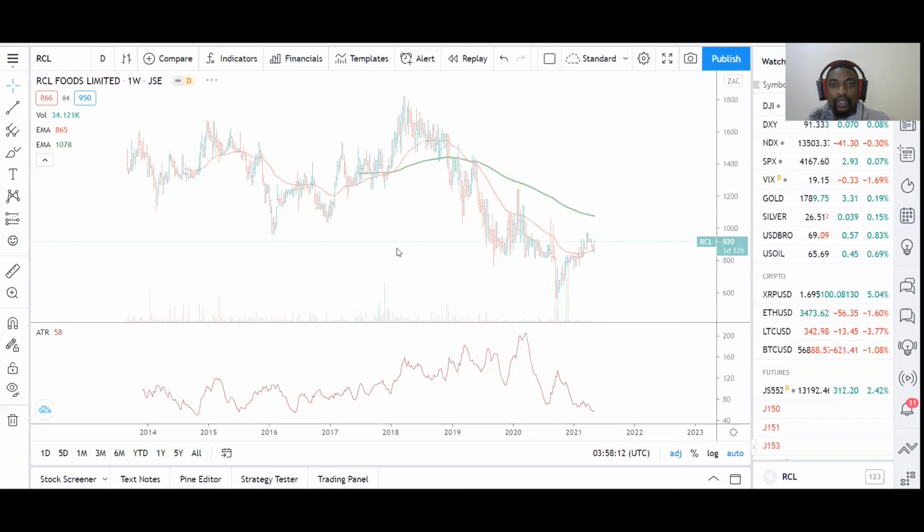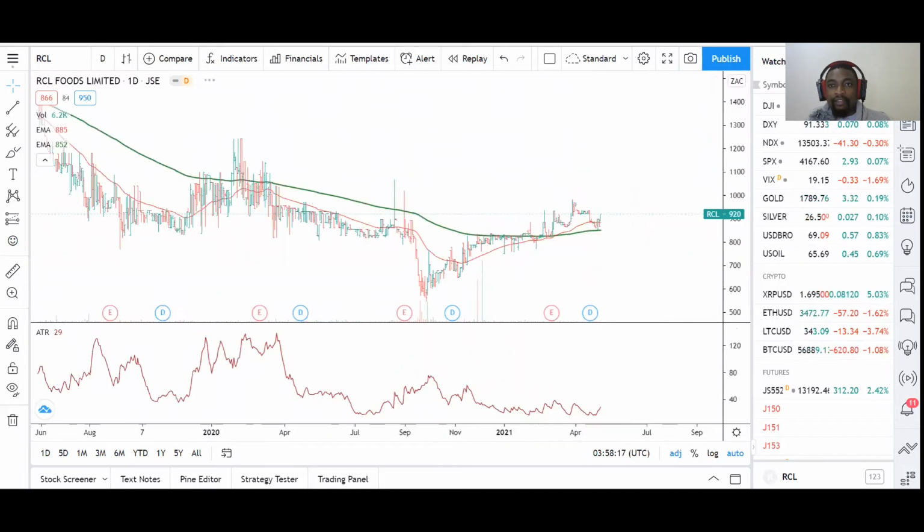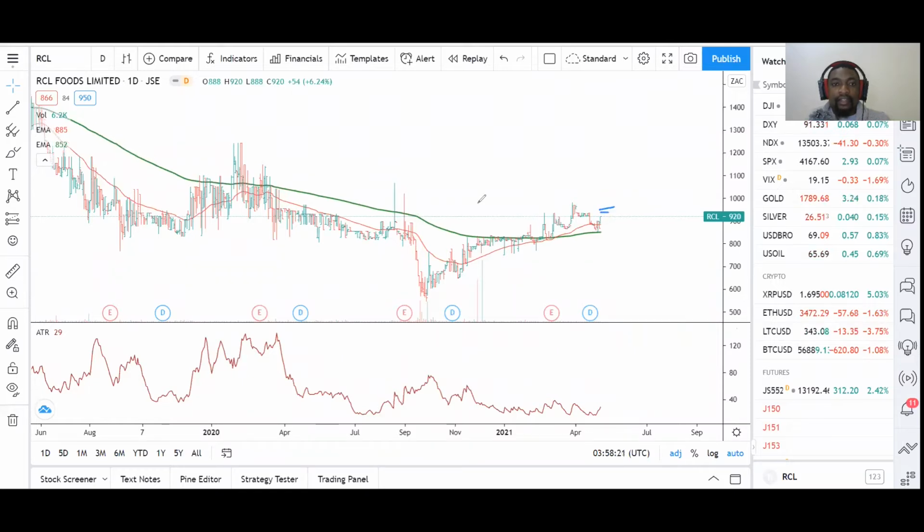Just a quick recap in case you missed something. I'll be buying at the current level, targeting this short-term or medium-term target of 12 rand 50, with the stop just below, a multiple ATR below this level, anticipating that the stock is going to trade higher. Okay, so that's it with this stock.